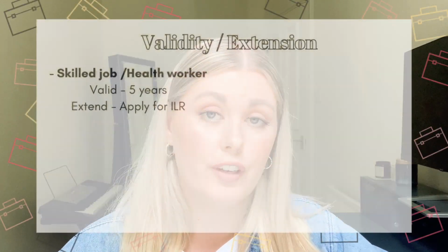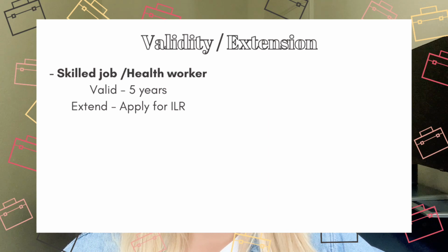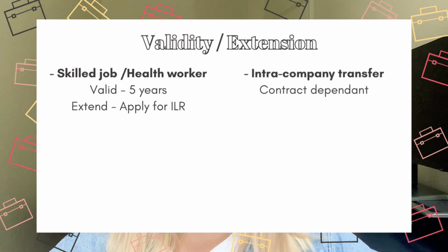The duration of your visa is also going to differ depending on which option you go for. So with the first option of having a job offer on the eligible occupation list, which is basically a skilled job, for that specific option, your visa will be valid for 5 years. Also, if you go with the healthcare or adult care option, that will also then be valid for 5 years, and then afterwards you will be allowed to apply for indefinite leave to remain in the UK. If you are moving within a company to the UK branch, the duration of your visa is going to depend on the contract that you have with the company.